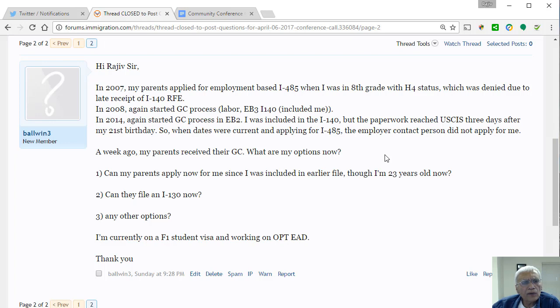So are you over 21? Are you here? Press star 5 if you are here. So if you are in 8th grade in 2007, that means you're about 13 years old. So you're definitely over 21 now. Yeah, you're 23 years old. It says so. Okay. Can my parents apply now for me since I was included in the earlier file?